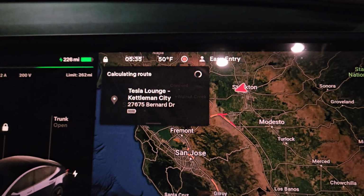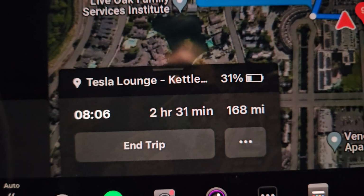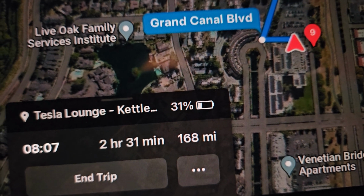From there, we're gonna go to the Tesla Lounge in Kettleman. It's about 2.5 hours away, 168 miles. We're gonna get there with pretty good battery percentage. We'll plug in to a free charger until I find out what I want to do in LA for this first day. And then if I want to do something, I'll just plug into a fast charger and then drive the rest of the way there.